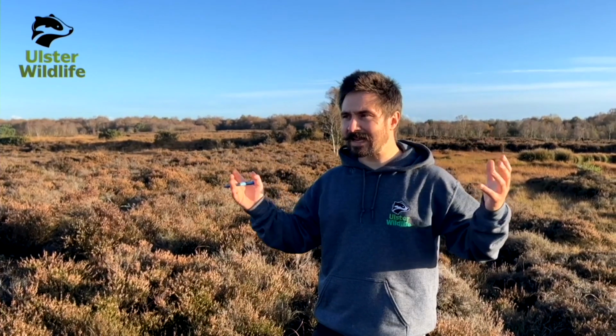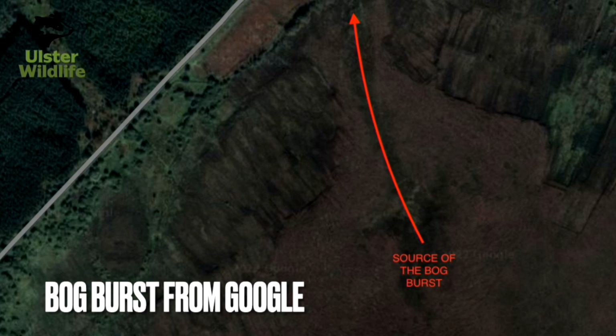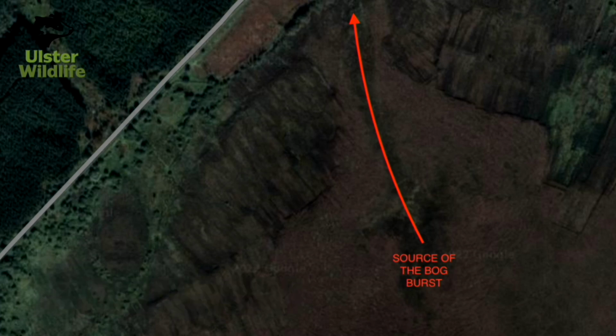There was a night that came with a huge deluge of rain, a massive thunderstorm, and all this rain fell on the bog all at once, and because it was weakened by these drains, its structure was compromised. And as a result, it burst. Now, a bog burst is a strange phenomenon, but effectively it's like the bog is a balloon and it swells with water until it can't hold that shape anymore, and then it literally pops.